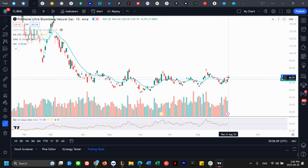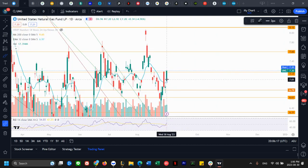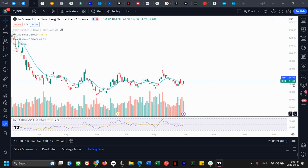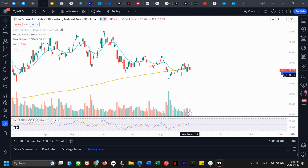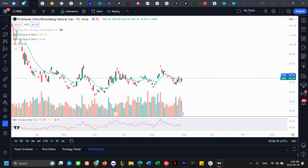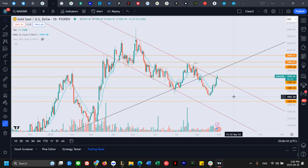BOIL is the 2x leverage for UNG, also a tradable ticker. So if UNG is up 5% today, BOIL should be up 10. We're up close to 10, but not as much. Sometimes the leverage is a little bit off because of the balancing. This is the long side for 2x, and KOLD is the short side for 2x, so it's down 7.7, the exact opposite of BOIL. And never chart these two, because you never chart leveraged charts. Just chart the original chart that I follow. So that'll be UNG. Now let's take a look at gold.